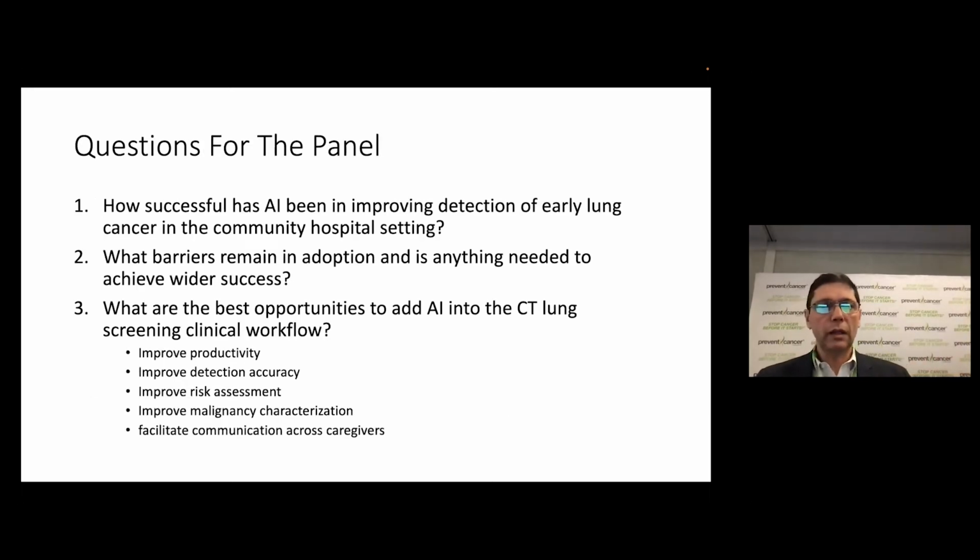I have some questions for the panel. I'll just put them up here. The first, so let me introduce the panel. I should have done that earlier. So what we have is Raul San Jose Estepar, who's helping with the moderation of the panel from Brigham and Women's Hospital. We also have Dr. Sam Aguayo from the Phoenix VA Healthcare System, Dr. Ella Kazaruni from Michigan Medicine, Dr. Anil Vachani from Penn Medicine, and Dr. David Yankelevitz from, I think it's a small hospital in New York City, is that right? Oh yeah, Mount Sinai, right.